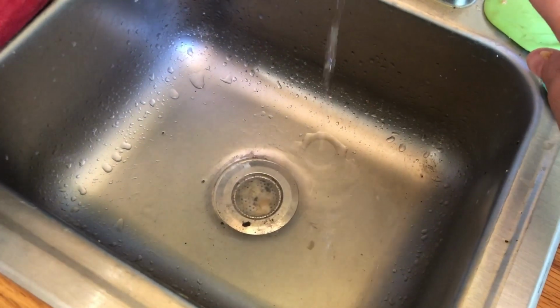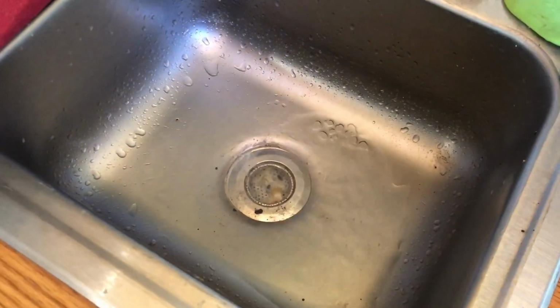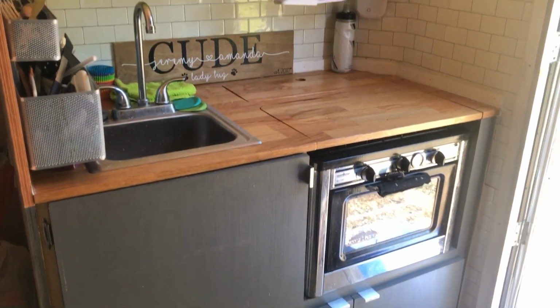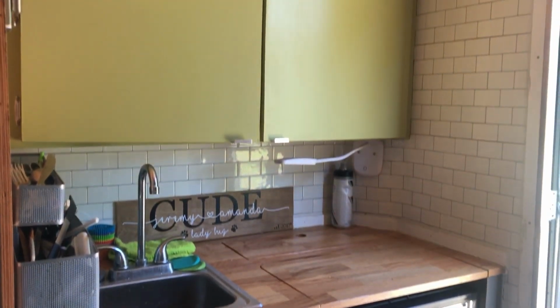It has a small hole to drain water, but it can back up sometimes when it's draining to the gray water tank. The faucet doesn't have a retractable hose, and I often find myself wishing that it did. The sink leads me to my next problem, the overall kitchen size.